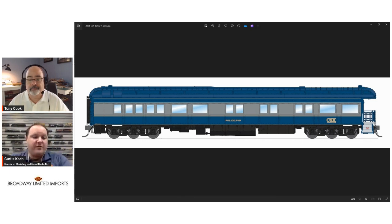So we're aiming for the fall of this year for those. And the order deadline on those cars will be June 6th of this year. So you'll be able to have some time to get your orders in for that. But definitely get them in quick because a pre-order reserves the one that you want. So if you see a paint scheme, go ahead and get your pre-order in ASAP, because then you can guarantee you get the model you want.